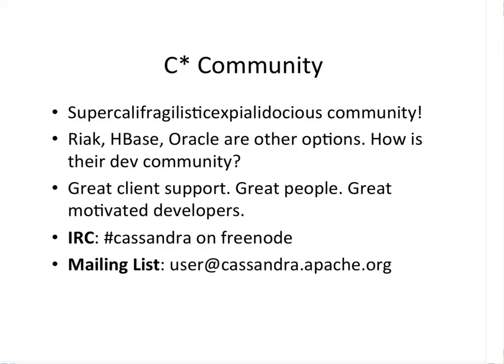user@cassandra.apache.org, which has tons of data. It was going directly into my inbox for about 4 months, but then the load got a little high, so I had to filter it. But there's tons of information in there. And once again, there are tons of people who just want to help.